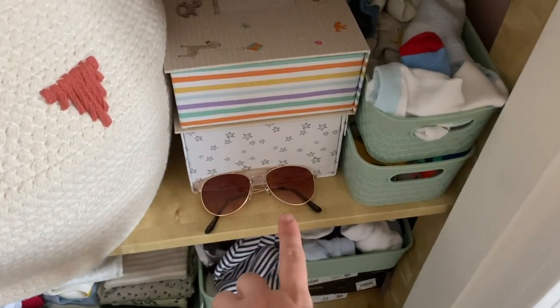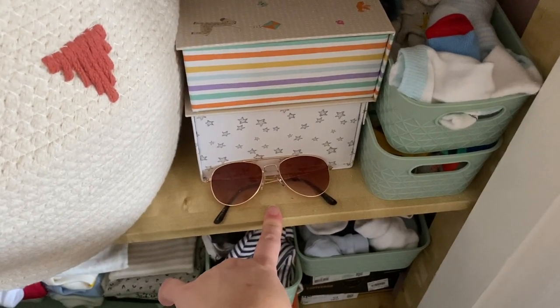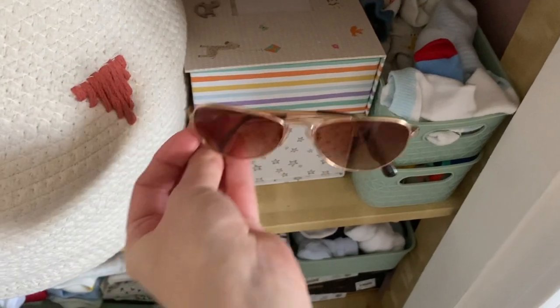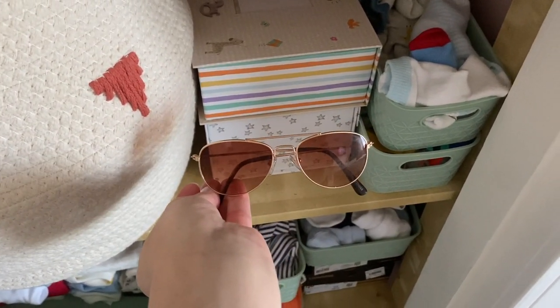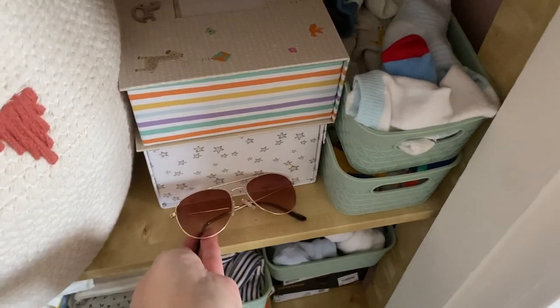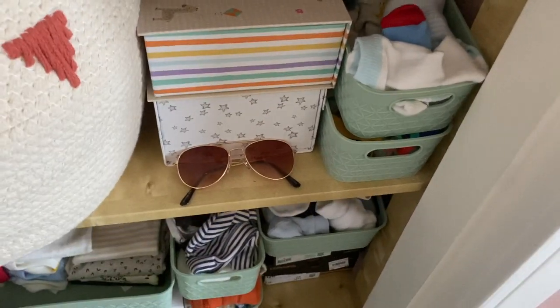And then we just have a little pair of sunglasses. I bought these for his holidays. They were only 50 pence from Primark. I couldn't believe it. And yeah, I don't think he actually wore them on holiday. He has worn them before, but I wasn't going to pressure him to wear them because he was obviously in a different environment. He was quite hot. I didn't want to make him too uncomfortable. But yeah, they're cute and they just sit there.